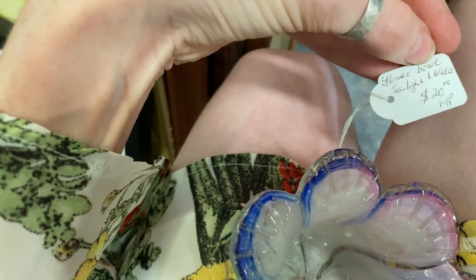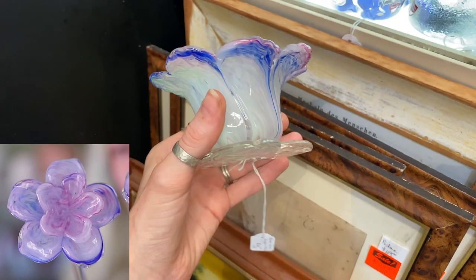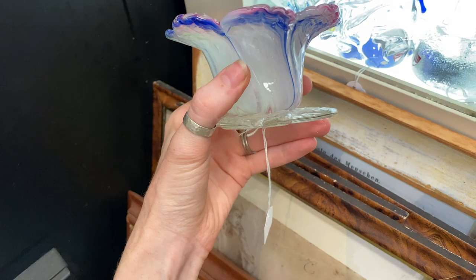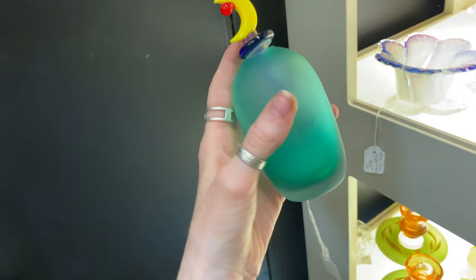$20. Flower bowl tea light holder. This is kind of like those glass stem flowers that I have. Blue and pink. Oh, that's very pretty. That's really tempting. Perfume bottle. How cool is that? Wow, that's epic.